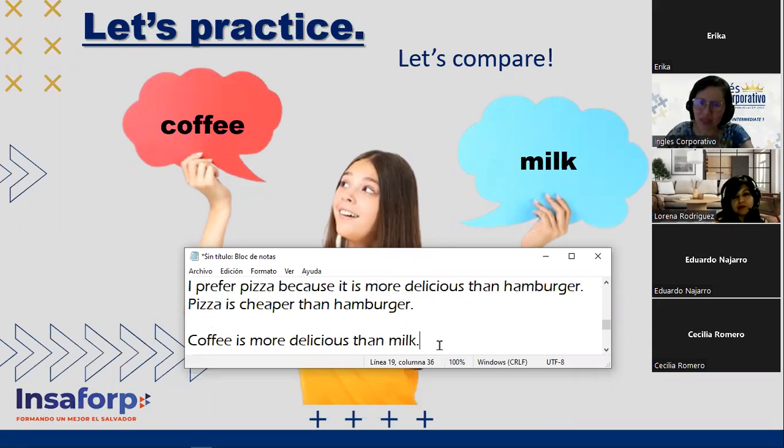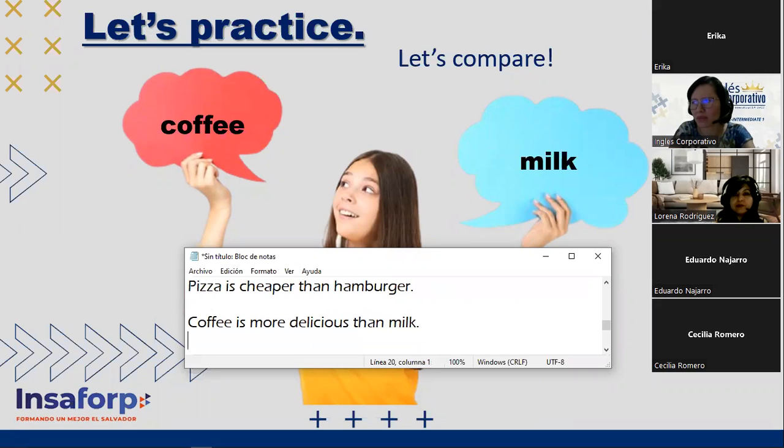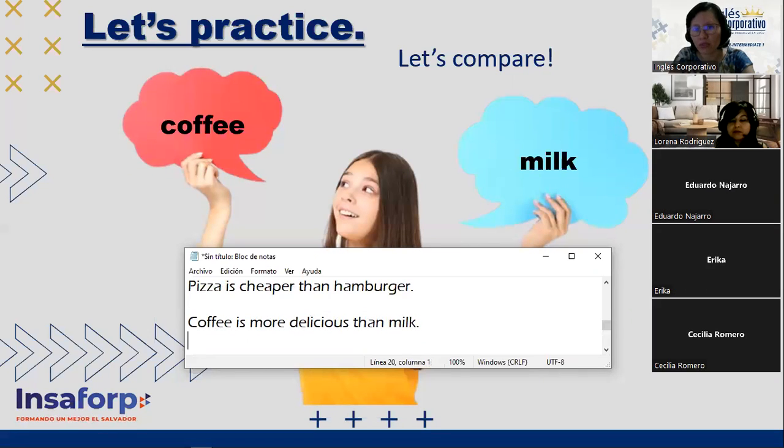So yeah, coffee is more delicious than milk. And sometimes you can add some milk to the coffee, right? Casi nadie lo hace, pero you can add some milk to coffee if you want. Si quiere evitar la cremora, which I think it's more harmful, right, than milk. Okay, thank you so much. Any other volunteer or any other example? Examples.